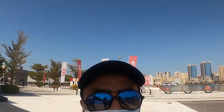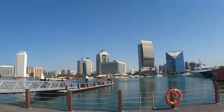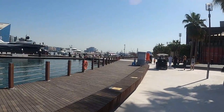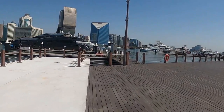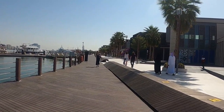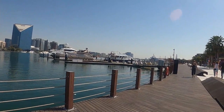Right now I am in Seef. It's called Seef village. It looks like this. It's very amazing and a very nice and beautiful place to visit. Let's see, I'll just walk up to there.